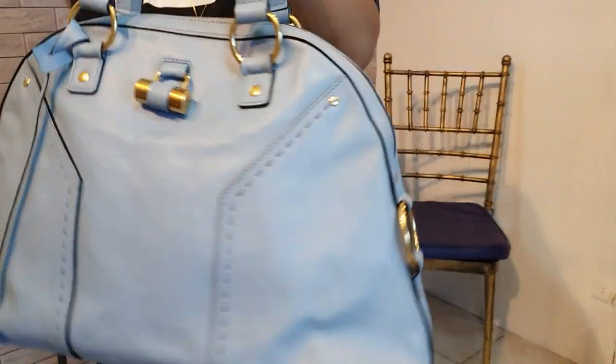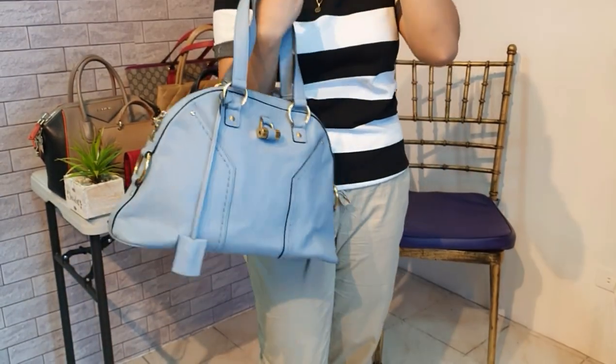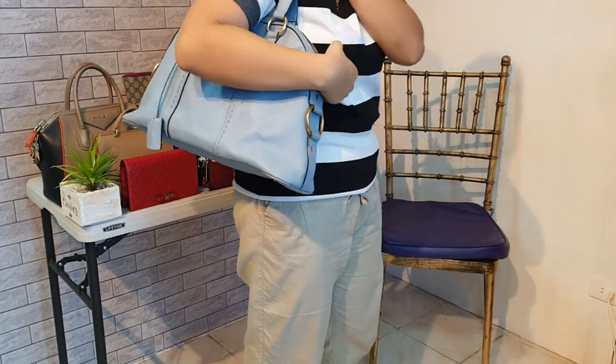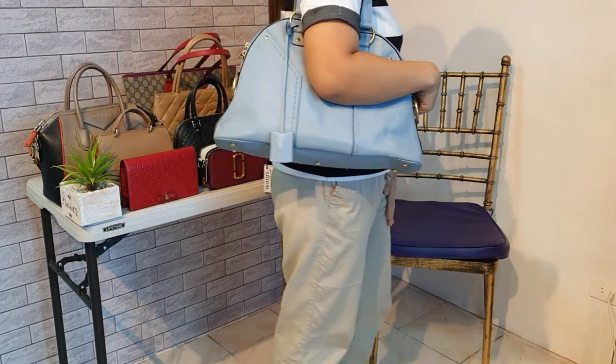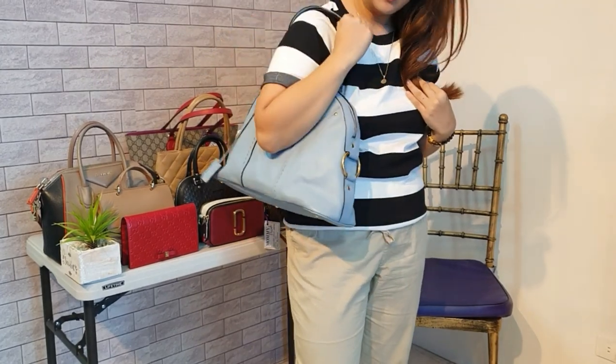The hardware's maganda pa. Golden, no fading, and all that. Okay, so, pwede itong simple handbag. Pwede rin siyang shoulder bag. Yan. Ang ganda ng color nito, I think bagay siya sa maraming kulay.